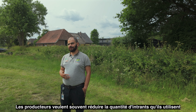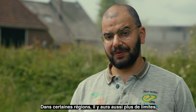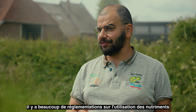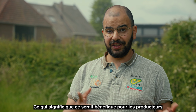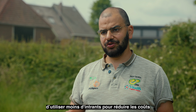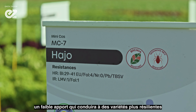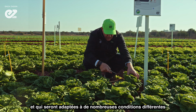Growers often want to reduce the amount of inputs that they use because they can reduce costs. In some areas, there is also going to be more limitation in how much nutrients you can use. Especially in the Netherlands, there's a lot of regulations on nutrient use, which means that it would be beneficial for growers to use less input, less nutrients, to reduce costs, but also to not be fined by the authorities. So that's why we feel like breeding for low input will lead to varieties which are more resilient and will be fit for many different conditions.